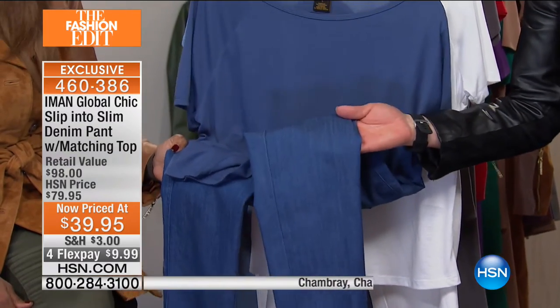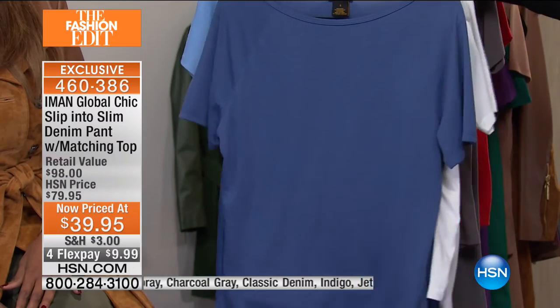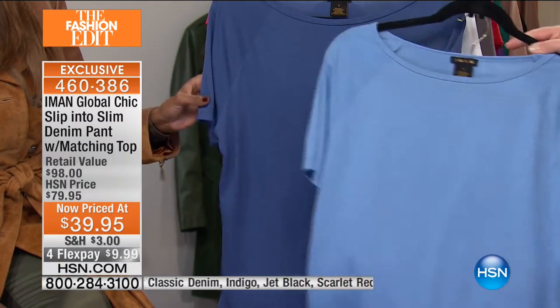And you can see there's the classic denim pant. Now, remember, you're getting both. And then, of course, I'll show you the difference in color. That's the chambray. This is the chambray.